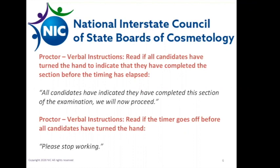When all the hands have been turned toward our examiner, our proctor is going to say, all candidates have indicated they have completed this section of the examination. We will now proceed.